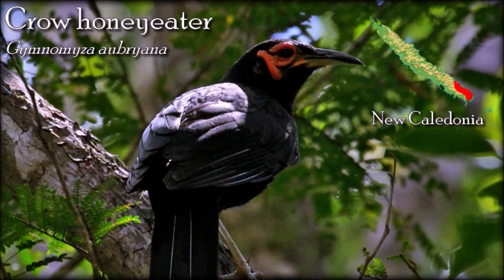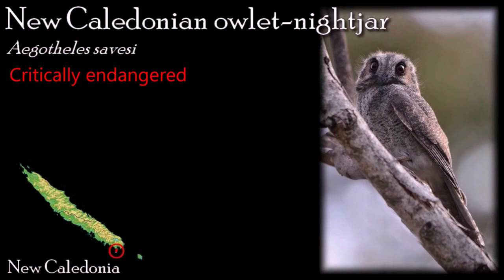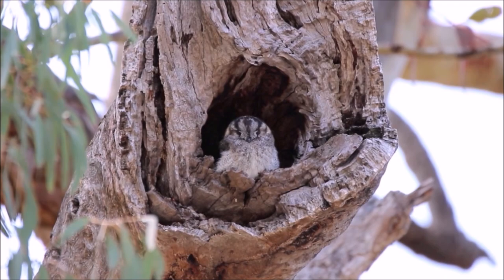The New Caledonian owlet nightjar is endemic to New Caledonia's Melaleuca savanna and humid forests. Other members of its genus are highly territorial and nest in holes in trees. These birds also forage by sitting on a branch and attacking small animals. The species still survives in small numbers, but the total population is likely smaller than 50 individuals and declining.